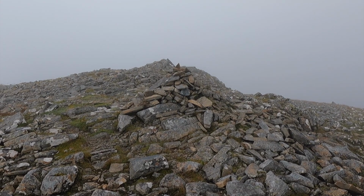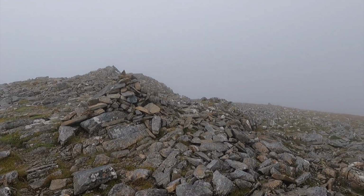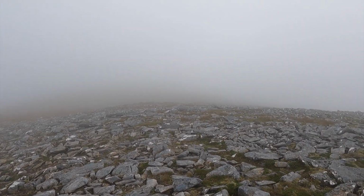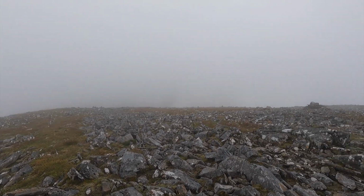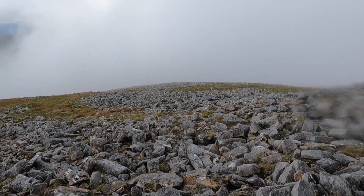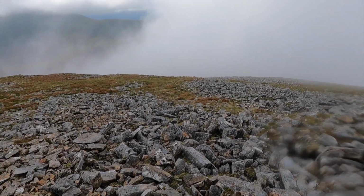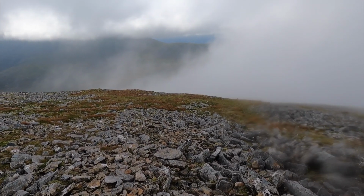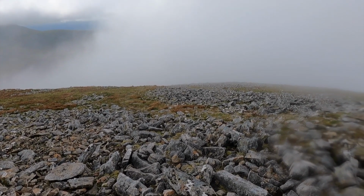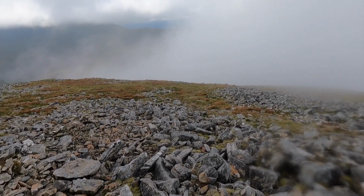So here we are, Meall Liath Mhòr Fannaich. Unfortunately, not a lot to show you. This cloud's not lifted at all. Need to be careful coming off of here as well, steep drops. I have to say, it's equally as scree-y coming down the other side. Just need to be a little bit careful. When I drop off this scree, I should be able to pick up a footpath shown on the map. So I'm heading in the general direction of the footpath. Mindful there's some big drops around here.